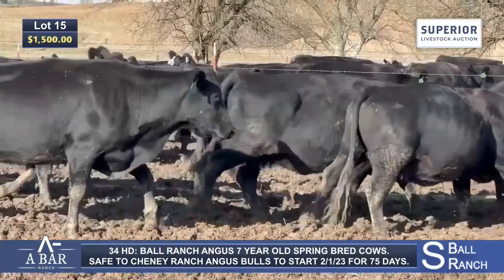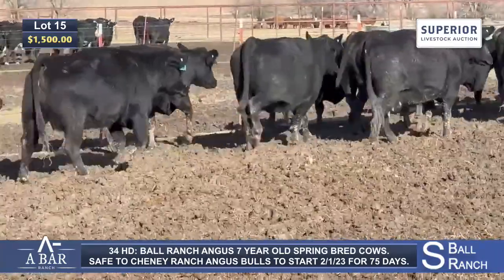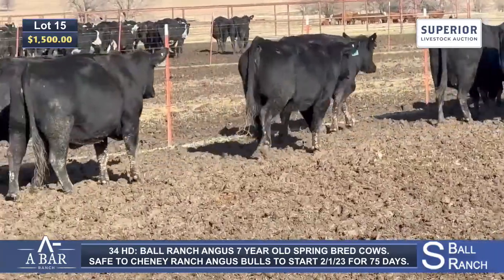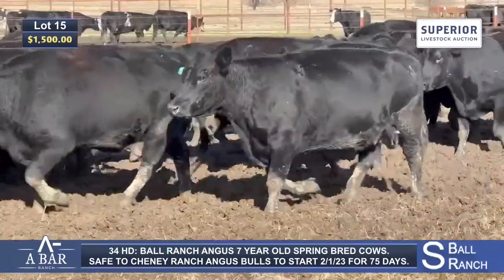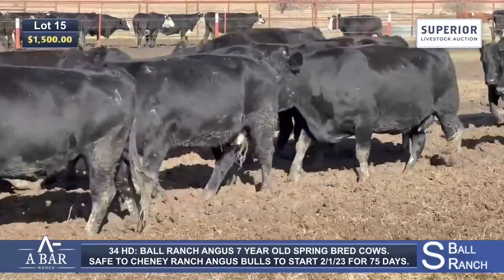All righty. Pen 15 here is the Ball Ranch Angus. There are 34 head of these 7-year-old spring-bred cows, safe to Cheney Ranch Angus bulls starting February 1 for 75 days. They're coming on in.